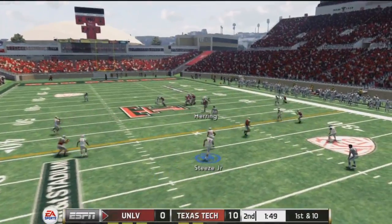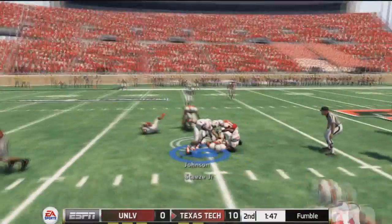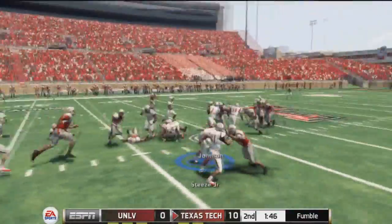And after a punt, we lock back in on Steves Jr. And UNLV fumbles, which is recovered by Texas Tech.